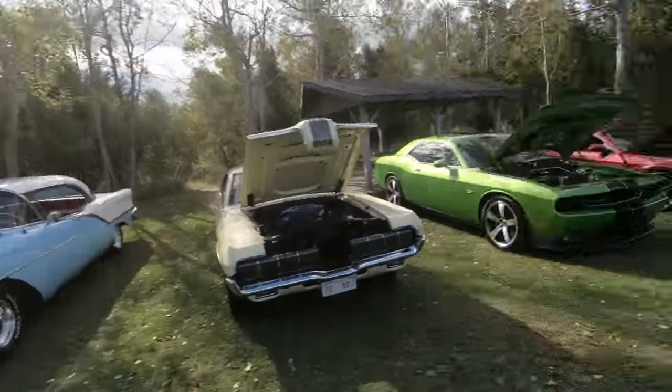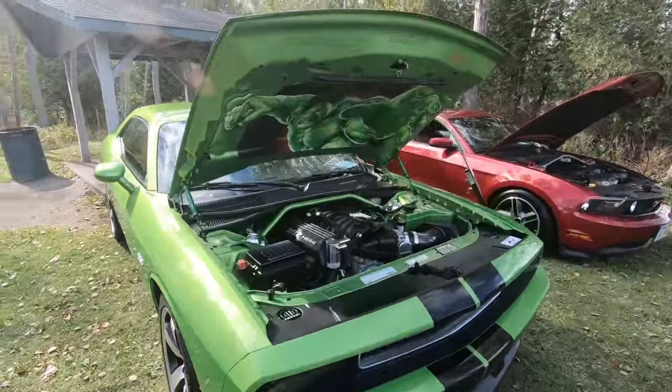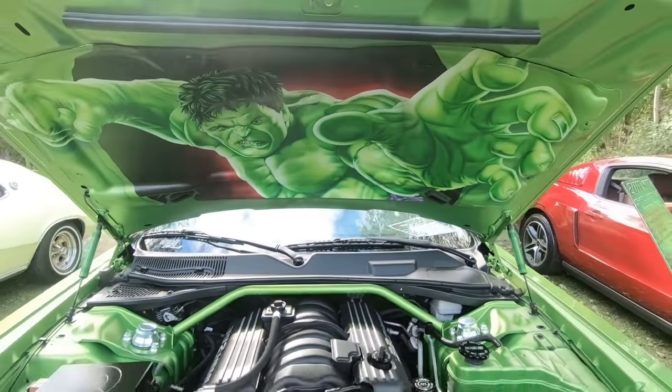Especially if you're in your local area, you start to come across a lot of the same vehicles. This one just keeps following me around, the Hulk. And I don't mind that at all.